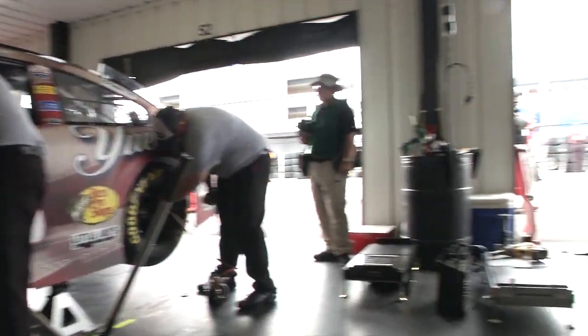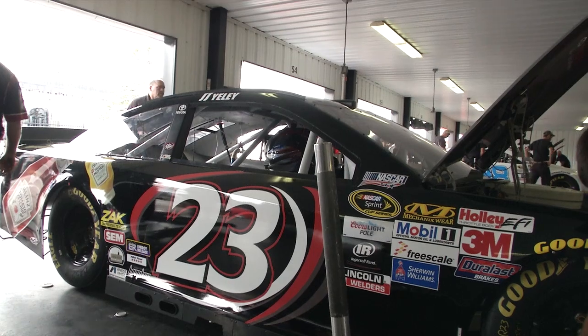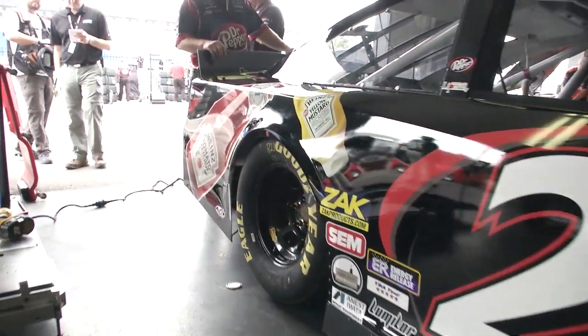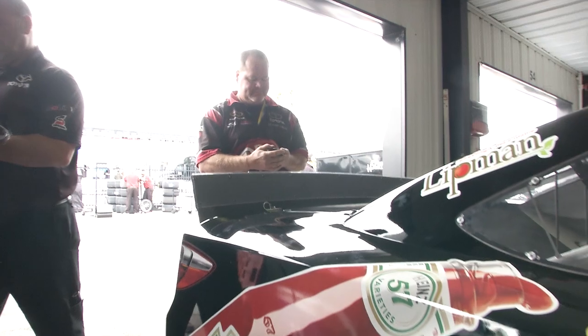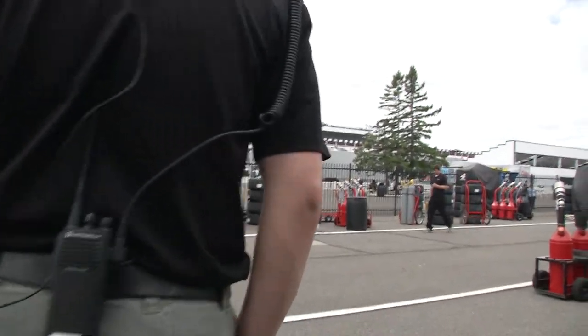J.J. Yeley, the number 23 machine. Oh, man, he's ready for summer right here, Yeley. Oh, look at this, folks. We got some mustard. We got some ketchup. I mean, that's summertime right there. I want a darn hot dog or a hamburger now. I say after GarageCam, we get our producer Nick to get me a hot dog or a hamburger.